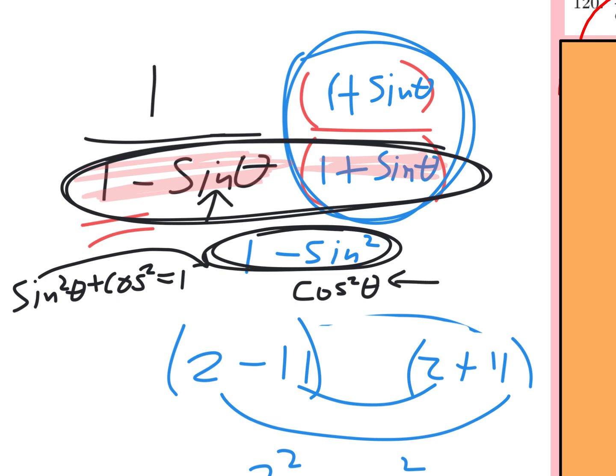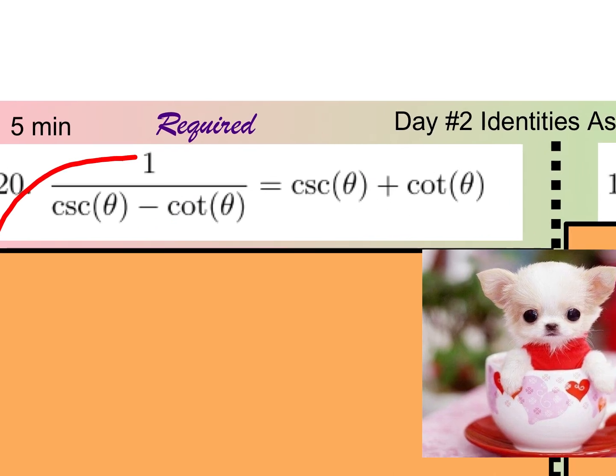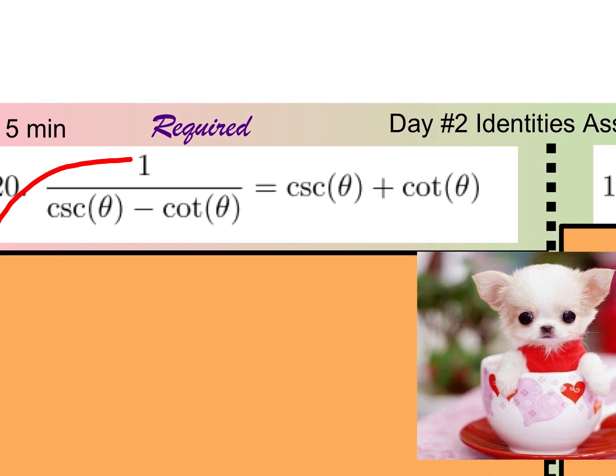Okay, so let's look back at this. What is the conjugate to cosecant minus cotangent? Well, I haven't done enough conjugates then.